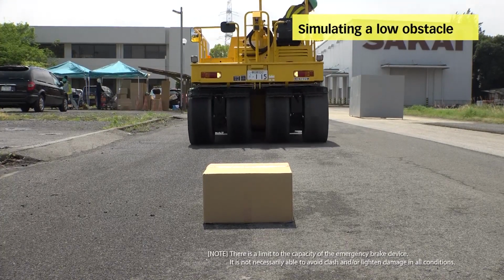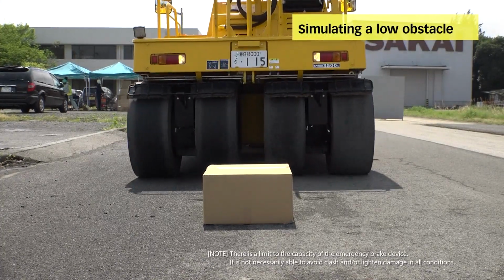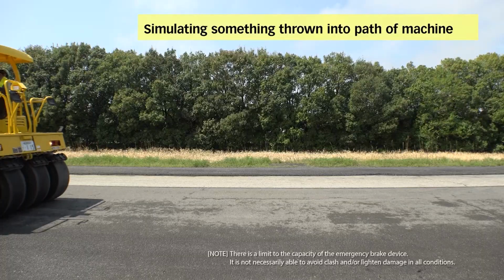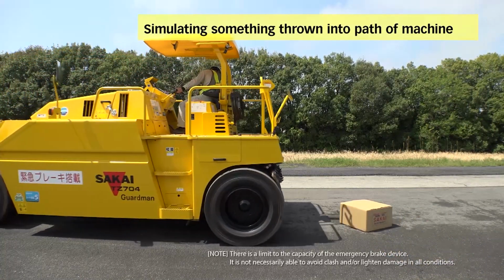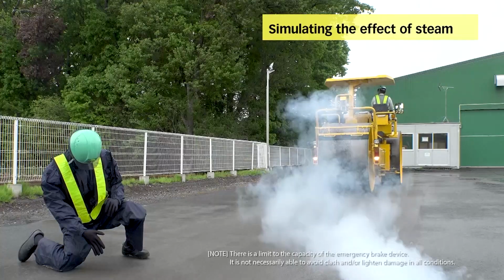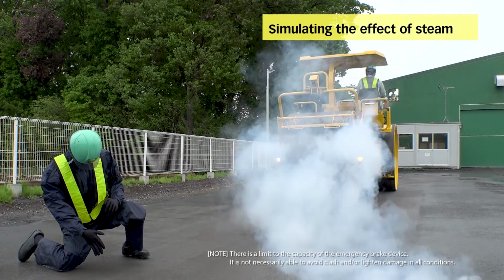A 3D LiDAR sensor is used to detect workers behind rollers. The distance between workers and the roller is minimized by controlling the timing of braking to maximize the workability of the roller.